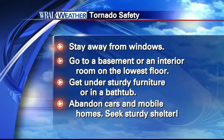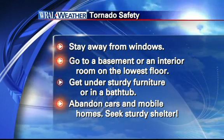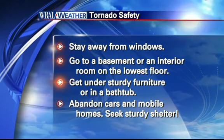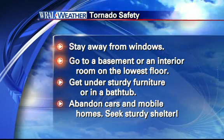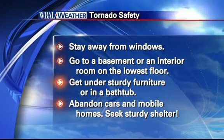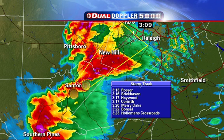I'm getting word from emergency managers there in Lee County. A tornado has been reported now on the ground in the St. Andrews subdivision there south of Sanford, with structural damage reported by the fire chief on scene. So this is no longer radar indicated. We have a tornado on the ground. You need to be taking shelter from this if you live in Sanford, especially on the east side of Sanford. Mike, what are you seeing on the dual Doppler?